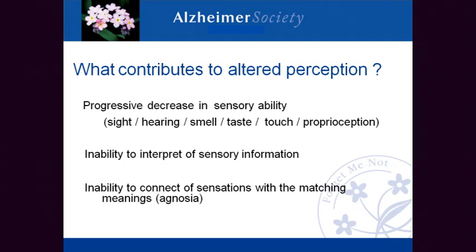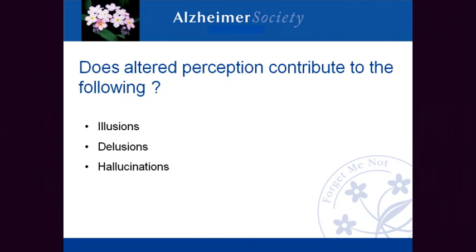So what contributes to an altered perception? Well, progressive decreases in your ability to sort out sensory information. Your inability, unfortunately, to connect sensations with matching meanings. That's the agnosia. So you get a sensation, but how do you interpret it? What does it mean? What should you do about it? And does altered perception contribute to illusions, delusions, and hallucinations? So let's look at those a little bit.